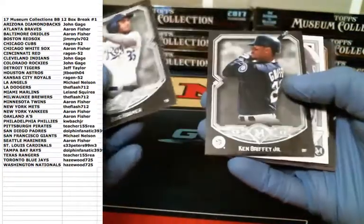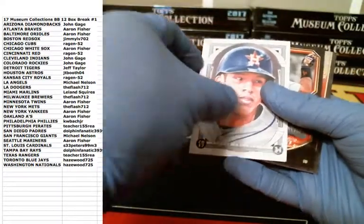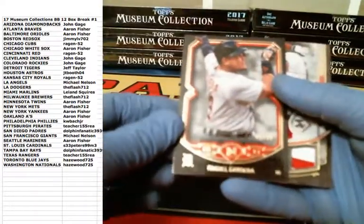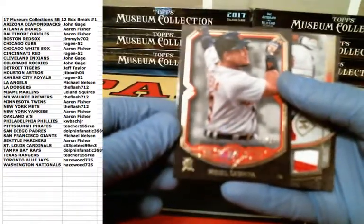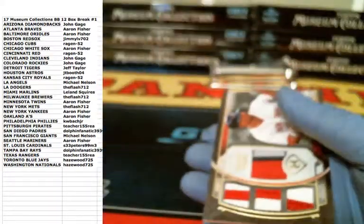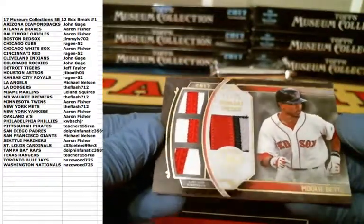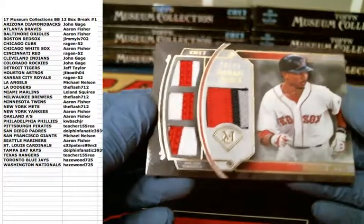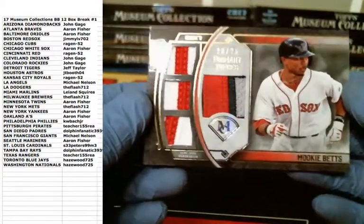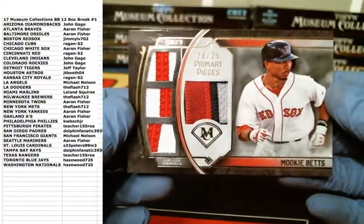Royals, Eric Hosmer, Ken Griffey Jr., sketch of canvas, Carlos Correa, Miguel Cabrera to 50, 30 of 50, and to the Red Sox, 20 of 25, primary pieces. We got nice two-color patches with a three-color patch, Mookie Betts. Going out to Jimmy LV 702.